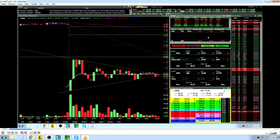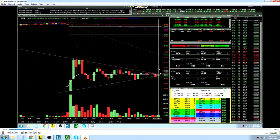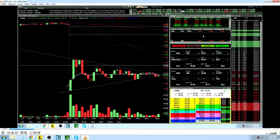So I'm in at 66. And again, I don't really know why I'm looking at this for a short because, just looking at the candles now, you can see that it's still closing above the VWAP. And for this trade, especially for the past 5 minutes, it's been struggling to close. So it looks like a much better long than a short. But I took it short anyway.